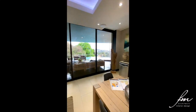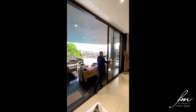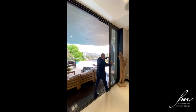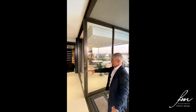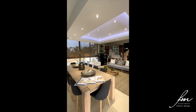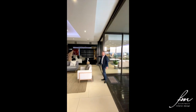And then from here, we have our stacking doors that open up to the entertainment area, and it forms a completely integrated feel between your entertainment area and your covered patio. When you are entertaining, you can still keep this door closed to keep the noise separate from your kitchen and the other areas.